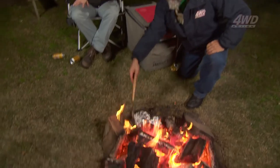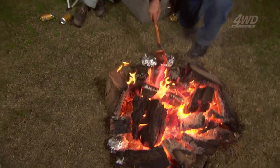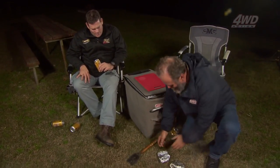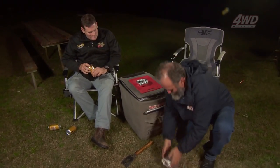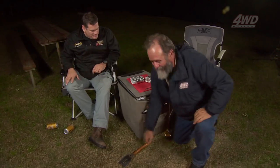I've knocked up a few more here, and I moved them over to the side of the fire because it was pretty hot there right in the middle. I don't think it did them any harm, but when I saw the smoke, I started to get worried. Okay, whoa, bit of heat in these babies. Let's see how we went with that.